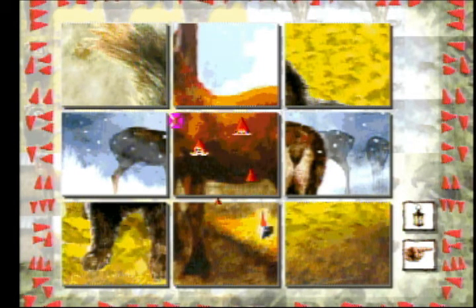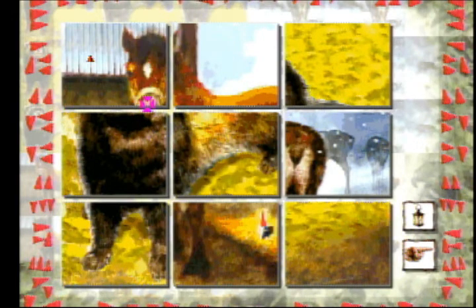Here you can see parts of four different animals. Make a complete picture of each one.